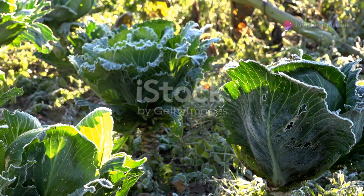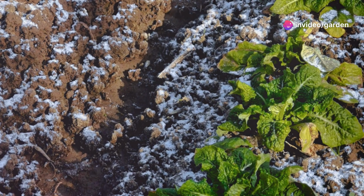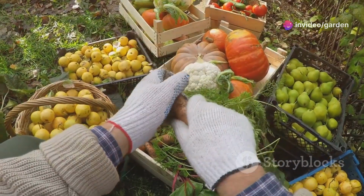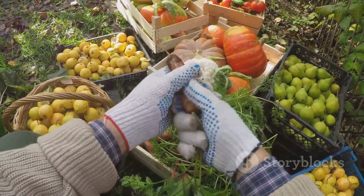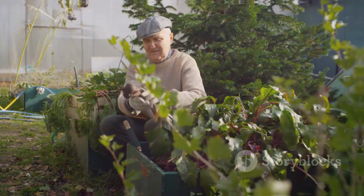Winter doesn't have to mean the end of gardening. Did you know that some vegetables not only survive but thrive in cold temperatures? Today, we'll explore the best cold-hardy vegetables for your winter garden and how to grow them successfully.